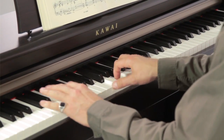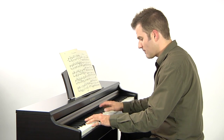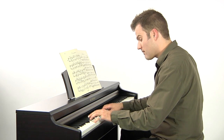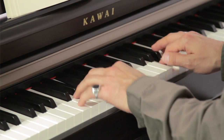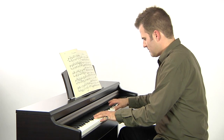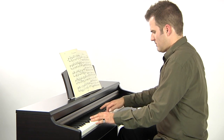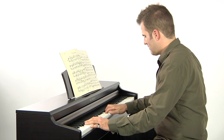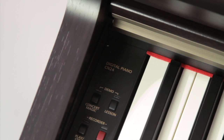On top of the three outstanding acoustic pianos, the CN24 includes a range of other high-quality instrument sounds to choose from, such as electric pianos, organs, a cembalo, vibraphone, strings, choir, and pad sounds. Adding one of the six included reverbs offers an even more refined, natural sound. All of these features make the CN24 not only functionally practical, but also highly enjoyable to play.